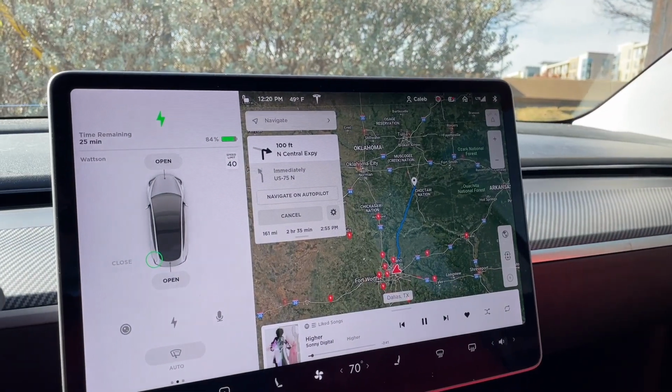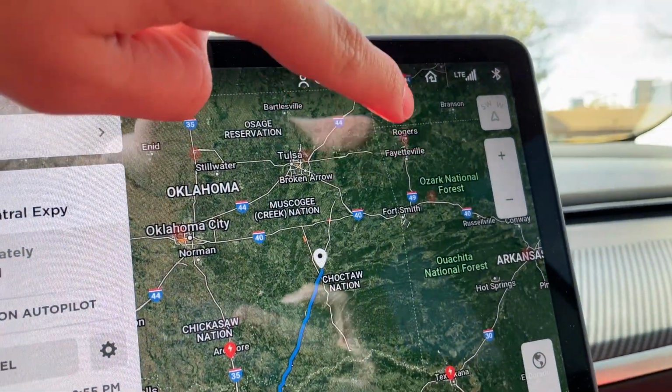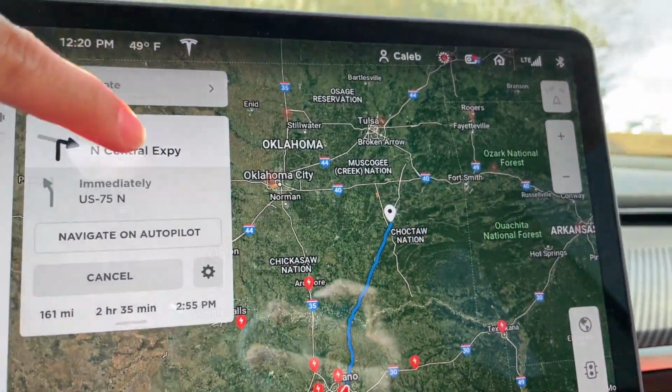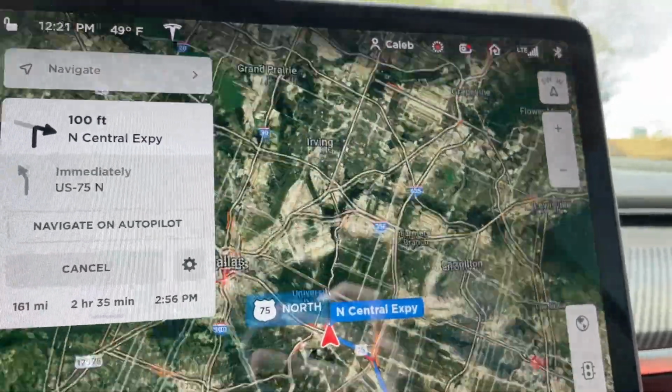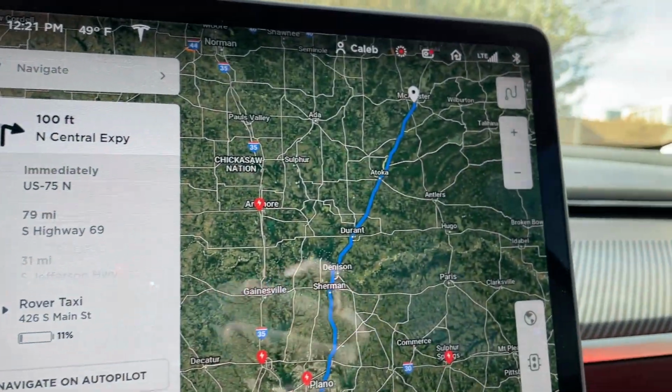So here's the conundrum, I guess you could say, I'm currently in. I need to get back up here, and as you can see, there's no chargers anywhere around here. So right here, this little pin I dropped is called Rover Taxi, and they have a CHAdeMO adapter and CHAdeMO for a Model 3.